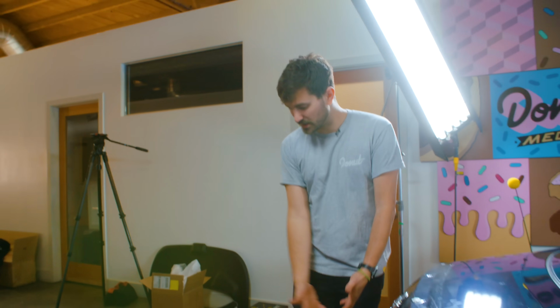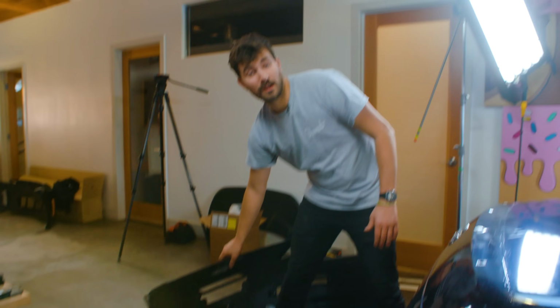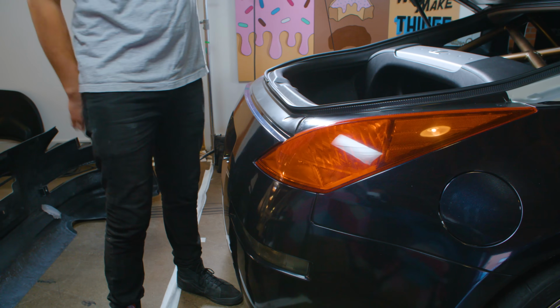Well, the mirror is actually gonna need a little bit more work than I was anticipating, so I'm gonna think about it for a little bit, and in the meantime, we're gonna switch gears and go to the rear bumper, because I think that should fit without any problem, because the rear is pretty much stock. Let's figure out how to get the rear bumper off a 350Z. Can't be too hard.